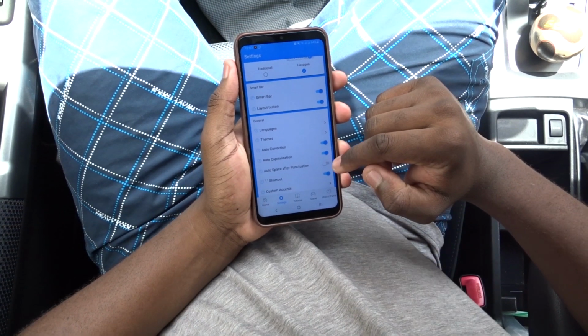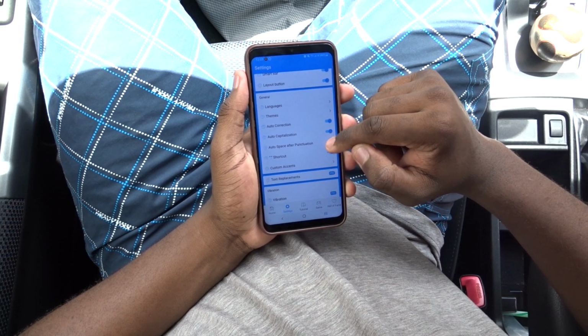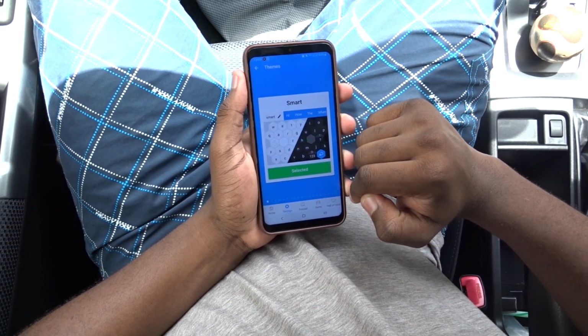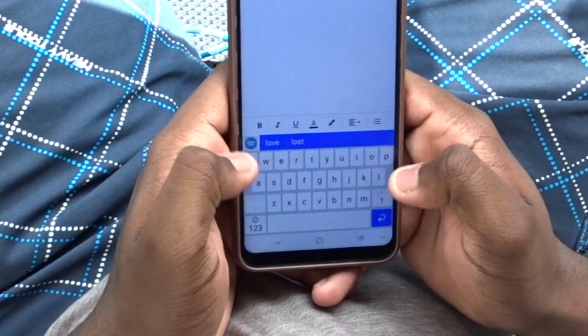Keyboard settings are the basic ones we're used to: keyboard theme, shortcuts, autocorrect and capitalization, and custom accents. The gist of the app is moving away from the standard QWERTY keyboard and using a hexagonal keyboard. The app also allows you to switch back and forth from the QWERTY keyboard to the hexagon key layout.